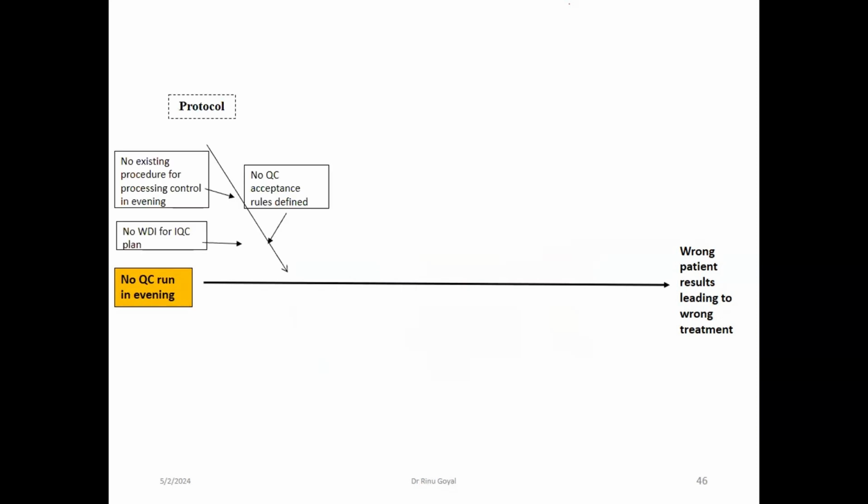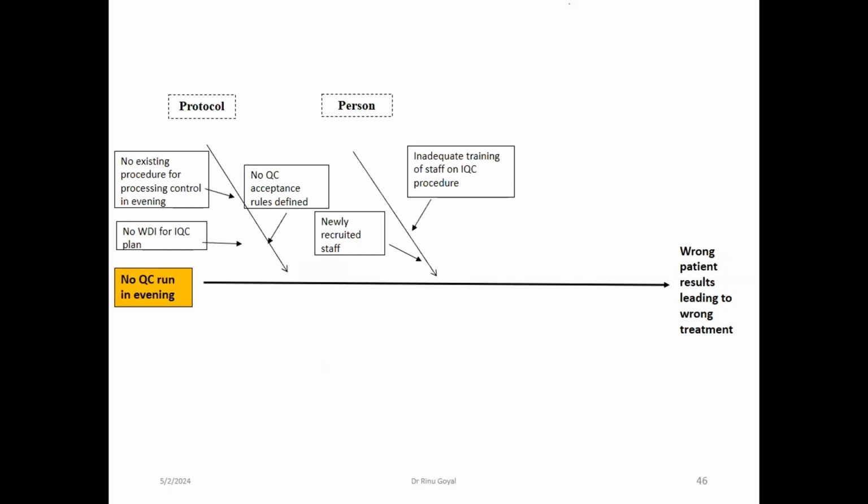So for that, how we can proceed is to list a few causes for why no QC is run in the evening. Maybe there is no existing protocol in the system, no procedure for placing or running controls. Or they do have a process but have not been trained, or there is no instruction available at the bench where technicians are performing this, so they do not know when or how to perform. And if it is available but no QC rules have been defined, they will accept everything. And if there is some wrong outlier in the QC, what will happen? The sample result will be wrong.